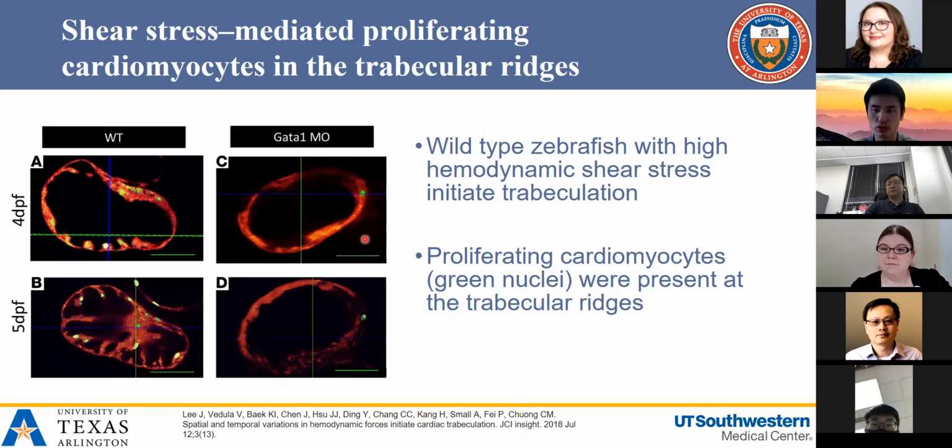Also, we used a special transgenic zebrafish to visualize cardiomyocyte proliferation, the so-called FUCCI system. Newly proliferated cardiomyocytes are actually located, the majority of them, in the trabecular ridges.